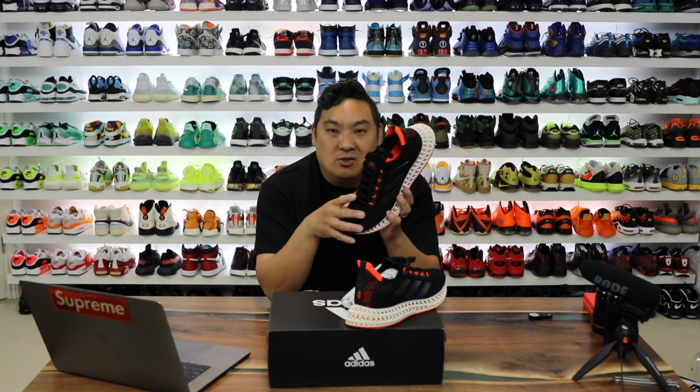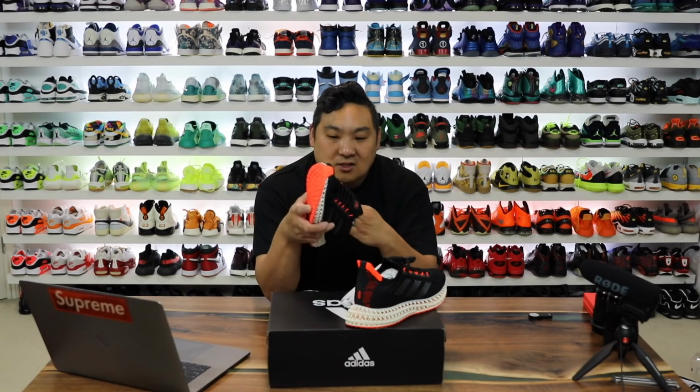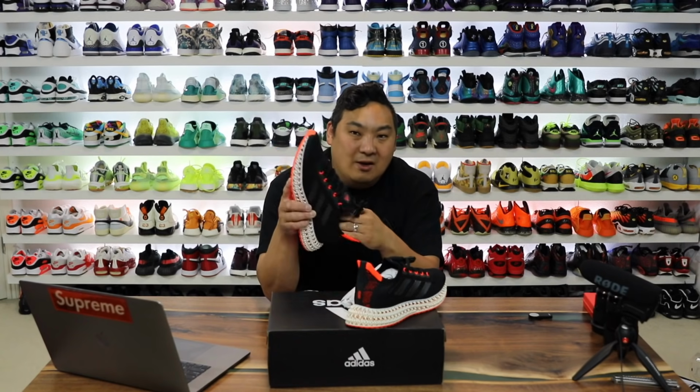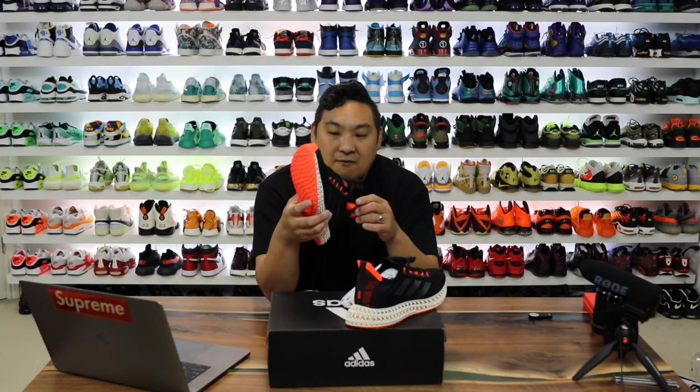That recycled polyester on the upper is actually really something else. It doesn't feel recycled at all. When you put them on, you wouldn't guess that this is recycled. In fact, you could put these on with or without socks, and it's very, very comfortable. It doesn't have a rigid or stiff feel or anything like that.